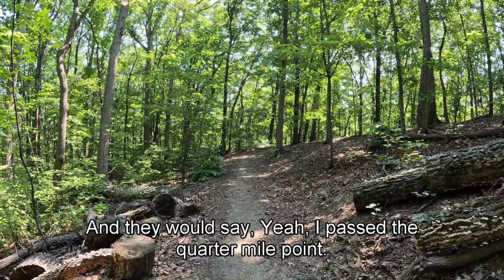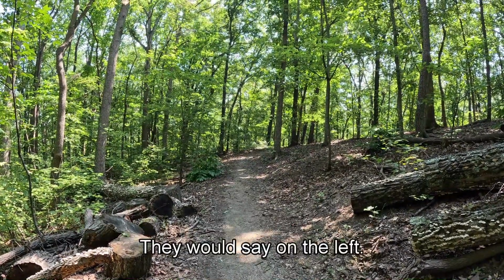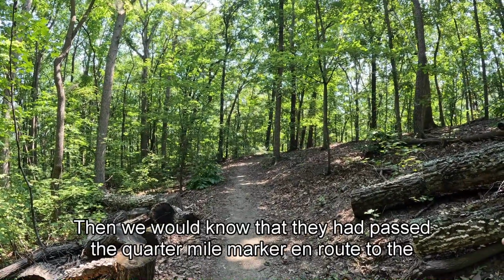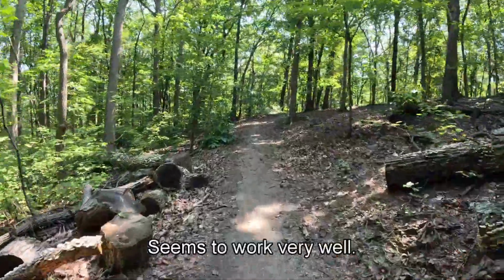And they would say, yeah, I passed the quarter-mile point. We would ask, was the mile marker on the left or was it on the right? They would say on the left. Then we would know that they had passed the quarter-mile marker en route to the half-mile marker, so they're between the quarter-mile and half-mile point. Seems to work very well.